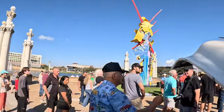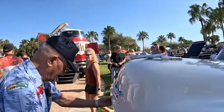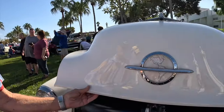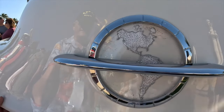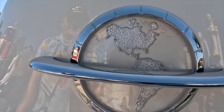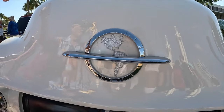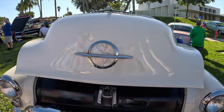Let's have a look here. Only roughly 400 of these Buicks would have had this in 1953. 458 of these Oldsmobiles, yeah. Of the Oldsmobiles, I'm sorry. Wow. The other Oldsmobiles would have that world globe like you saw there instead of the Americas.